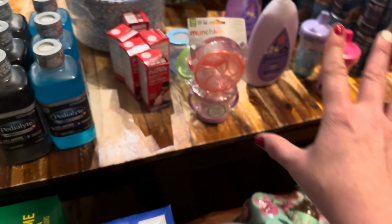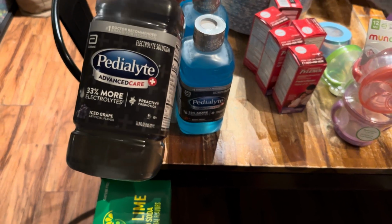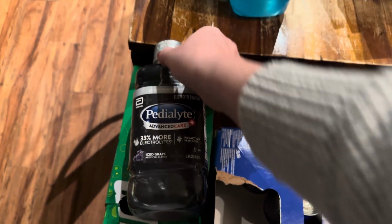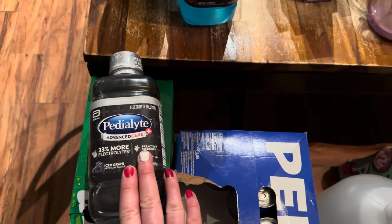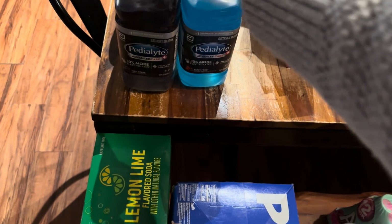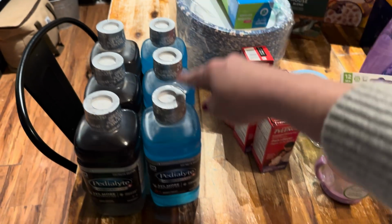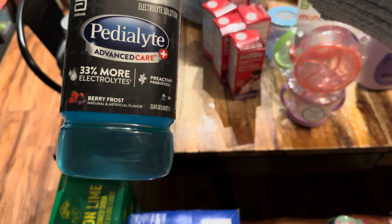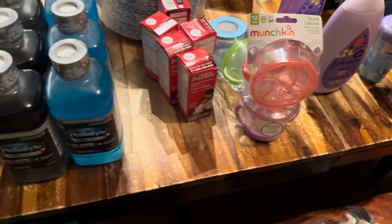Now up above here, I'm going to show you again what's going on. I picked up 4 of the grape, and this has, as you can see right here, 33% more electrolytes. So this did cost me about 55 cents more for that. However, I do think it's worth it. So I picked up 4 of those and 4 of, what is this kind, Berry Frost. And I do have 2 in the fridge at the moment.